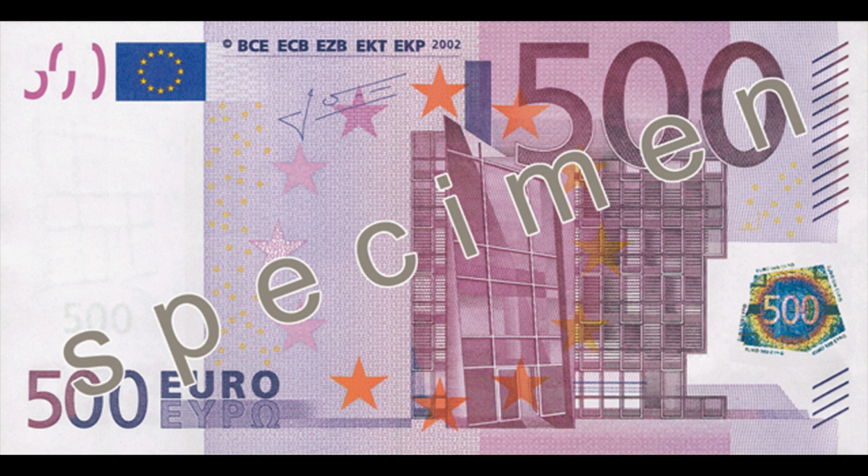Security features. The 500 euro note has the highest quality security features of all notes due to its value. It is protected by a hologram stripe, a Urion constellation, watermarks, microprinting, ultraviolet ink, raised printing, a security thread, matted surface, perforations, see-through number, color-changing ink, barcodes, and a serial number.